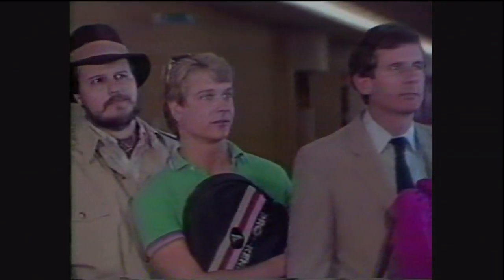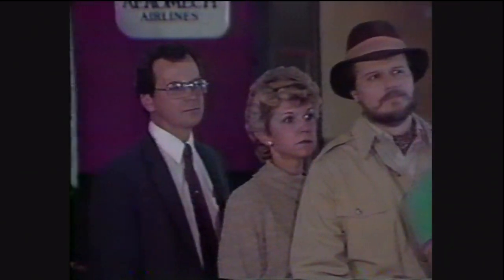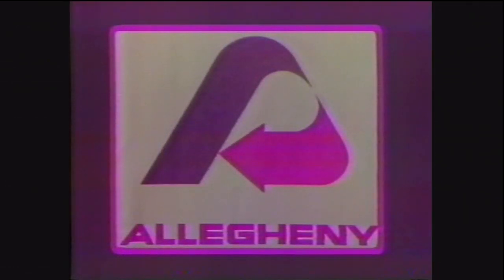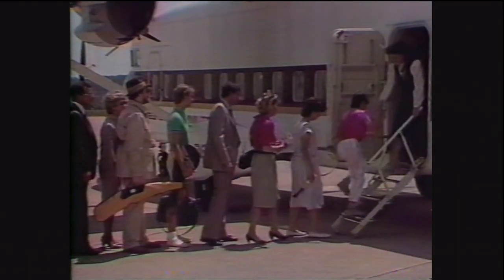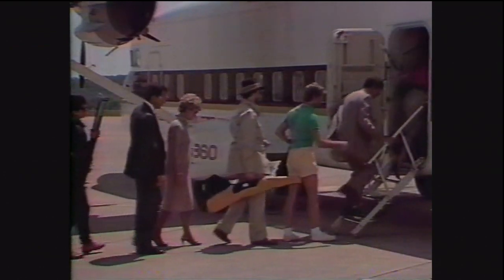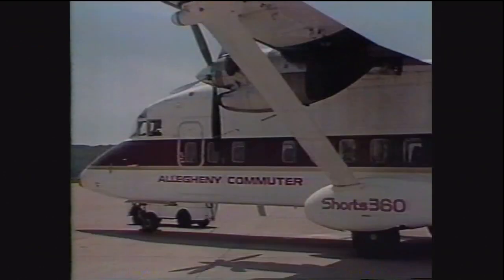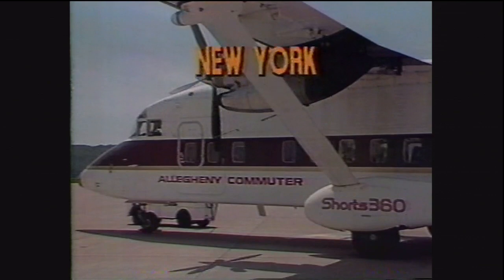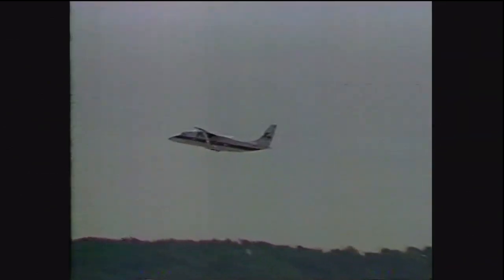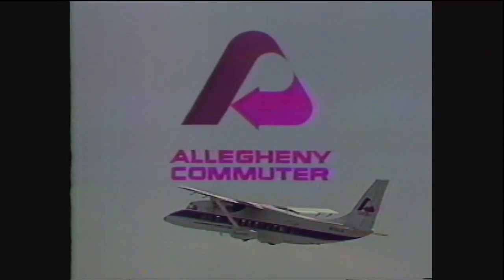What's the connection among these people? Look closely. It's there. What's the connection? Allegheny Airlines. We're more than just a commuter airline. Allegheny connects business with business, city with city, and airline with airline. With our new Shorts 360, we take more of you, more places, more often. And whether your flight stops with us or goes on to the horizon, you'll be glad you made the Allegheny connection.